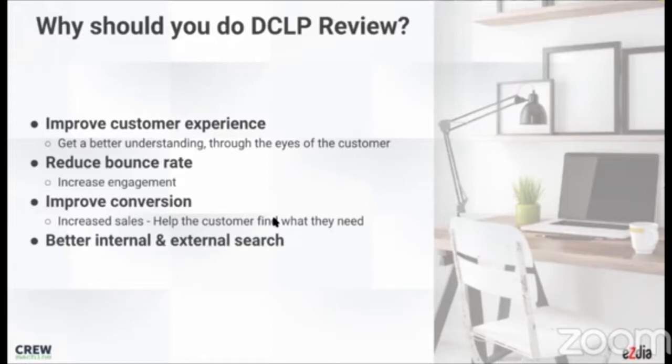You want to improve conversion. You want to keep them there. You want them to click through. You want them to go shopping. You want to help them find what they need. Just overall, you want a better internal and external search going on so that there's better relevancy of product discovery and that it moves you up on the Google pages.